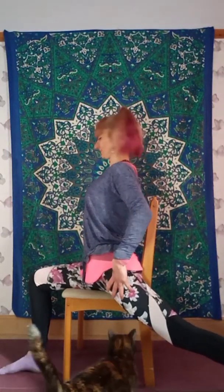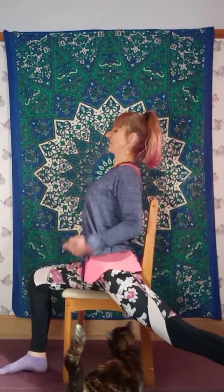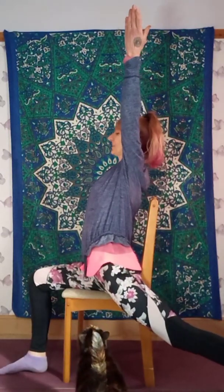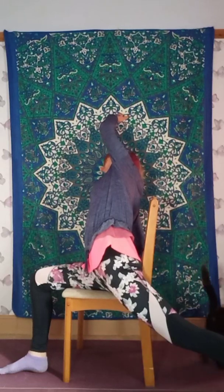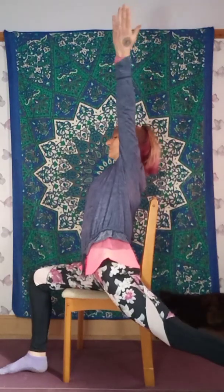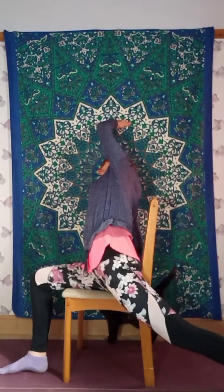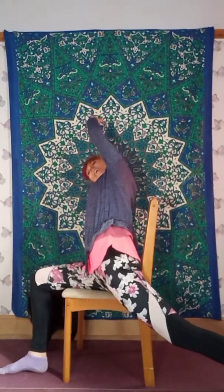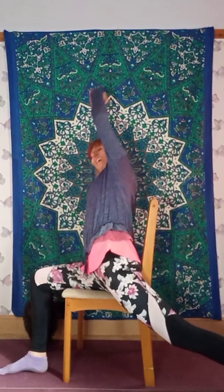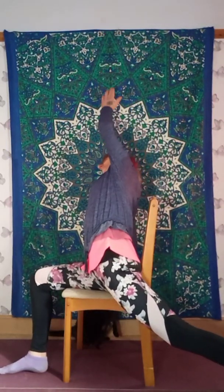Stay here. Hold on to the left side of your chair. Now stretch up. Exhale, stretch over. And inhale, come back, arm out to the side. And exhale, stretch up and across, stretching out the side waist. Keep your lower body strong. So even though you're on a chair, you're still working your muscles. So keep pulling up those thigh muscles and smile.